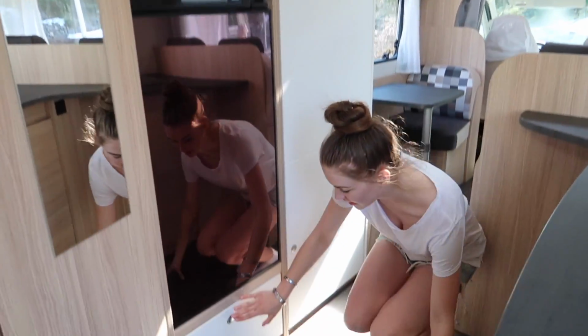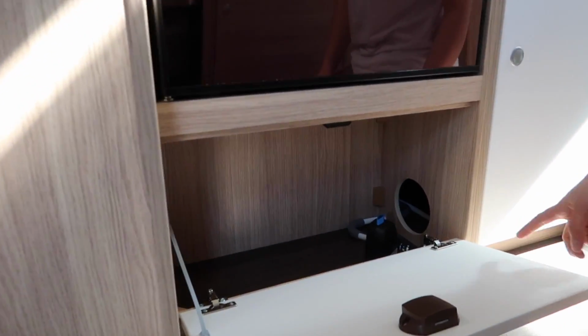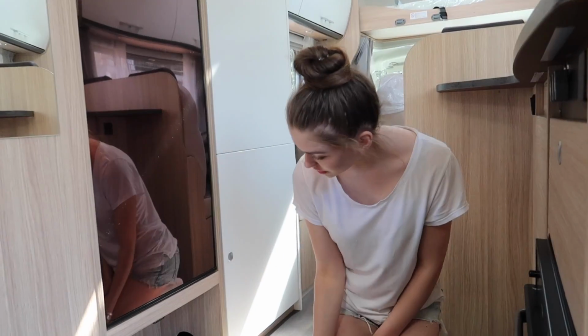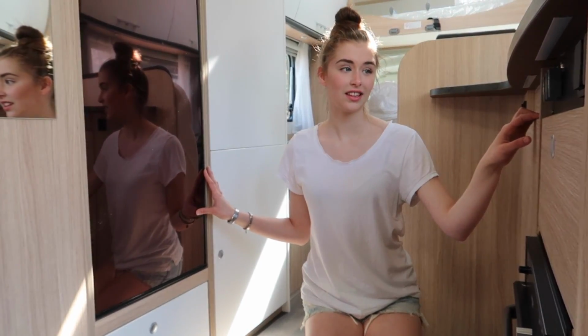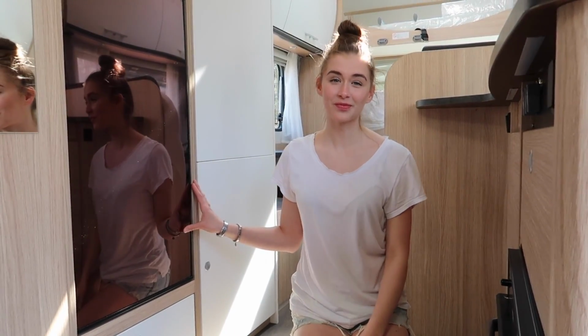Down here is another little area, which will be our shoe compartment. Everyone gets to take one pair of shoes. You and me have to leave our high heels. I'm gonna wear them everywhere. I know, but we're gonna leave them. It's fair that everyone has one pair of shoes.